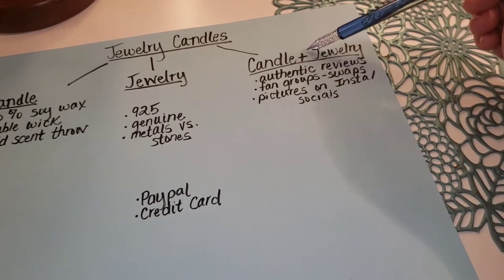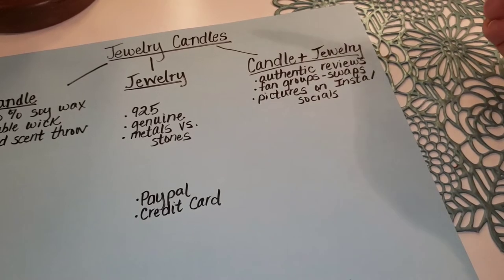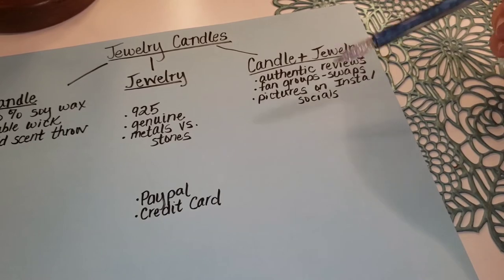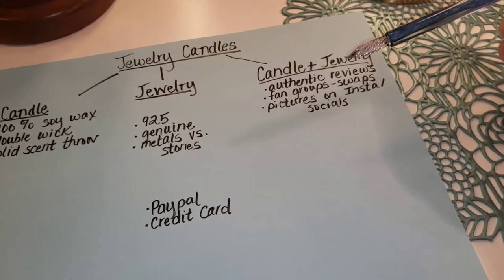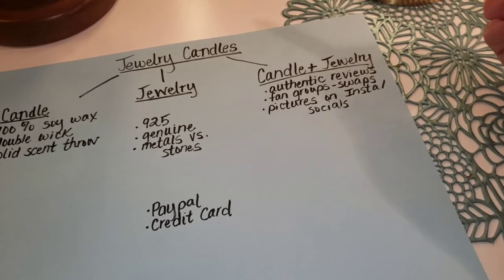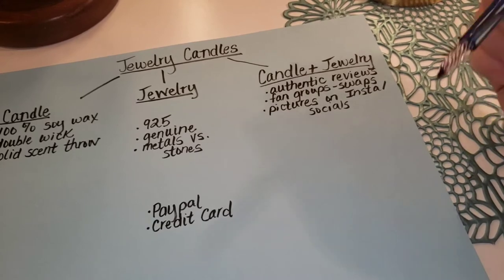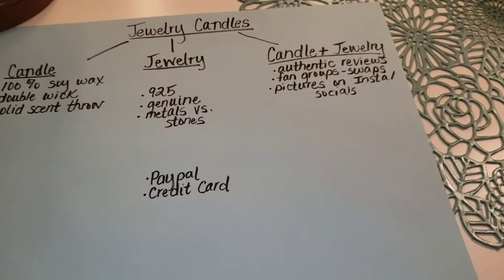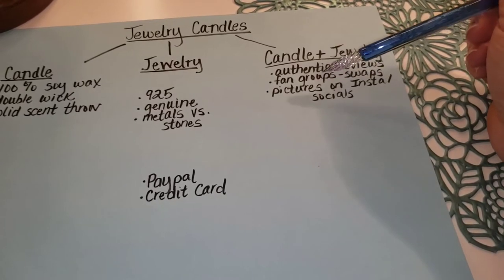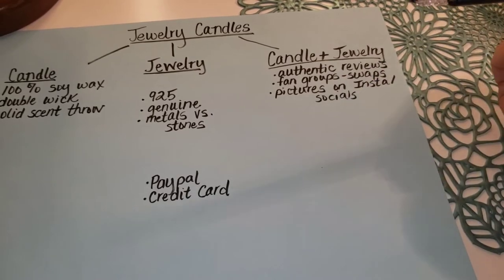If someone offers a great candle with a great prize inside, people buy them, they enjoy the candle, and then maybe the jewelry's great, but it's just not their style, but it's quality, so you'll see swap groups for that. So look out for that. Also, look for pictures on Instagram and social media, like Facebook. Sorry, I got a phone call. So yeah, you want to look for reputable reviews.